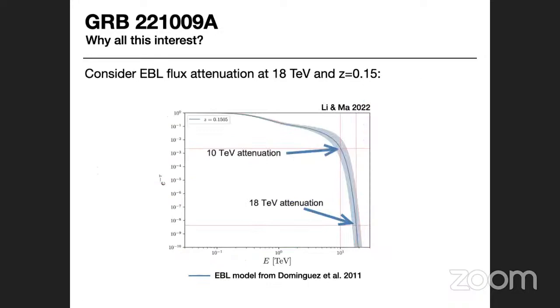Okay, so what was very interesting is this photon with this very large energy, and why is it so interesting? Well, because at this energy, the extragalactic background light is going to affect the flux from the source. So here you see the attenuation factor that we expect from this EBL model. This is the model from Dominguez 2011. So at low energies, let's say below 1 TeV, the attenuation is very small. Here there is no attenuation, the factor is 1. Then you start to attenuate the flux, and then here you have the cutoff. But the 18 TeV photon is here. So you expect a huge attenuation factor, something around 10 to the minus 8, to be applied to the flux, to calculate the flux that can reach the Earth.